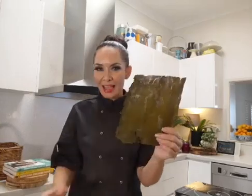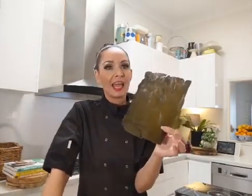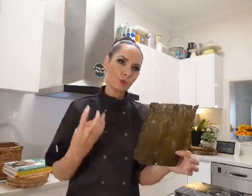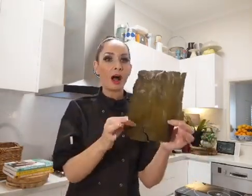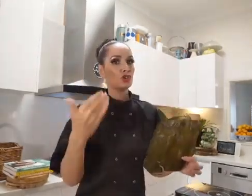So one of the major things, the major reason why I like it, is it's very high in iodine. And iodine is what helps to regulate our thyroid. And when our thyroid is working really, really well, it increases our metabolism. And when our metabolism is working really, really well, we are burning more fat. So that's why I use it, because it is fat burning. You won't see me very often use vegetable stock. You won't see me use chicken stock. You won't see me use beef stock. I will use kombu because the added benefits it has to your diet.